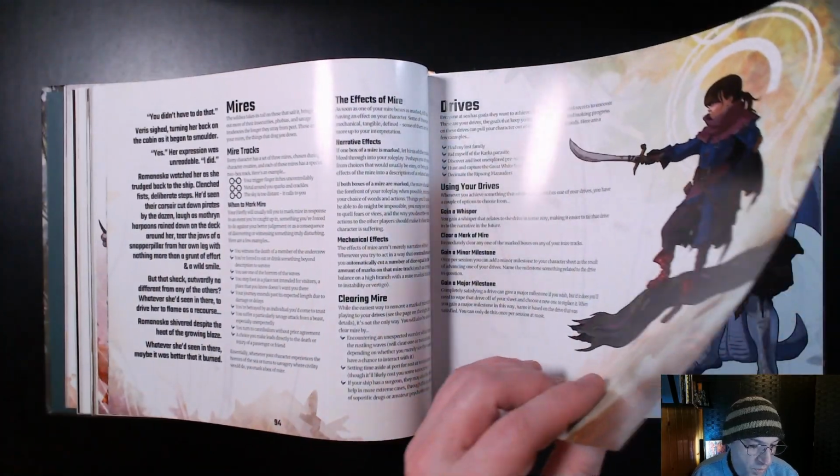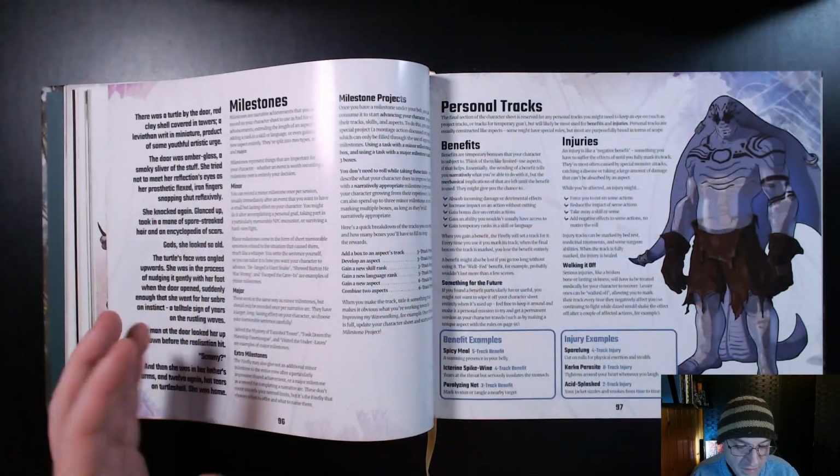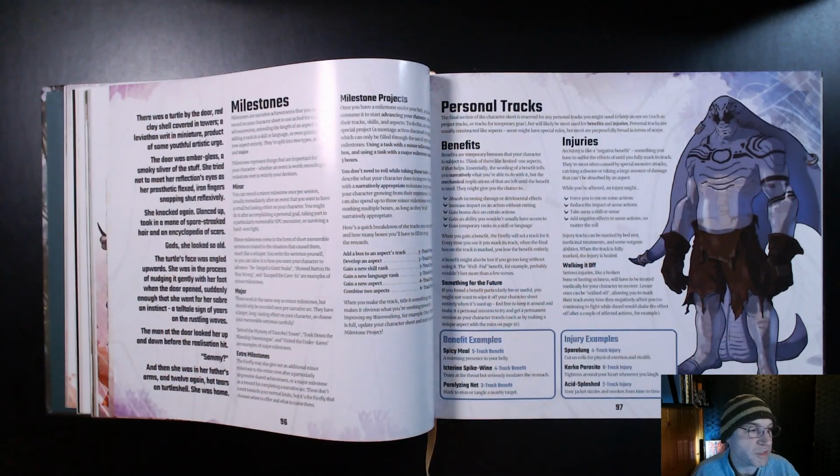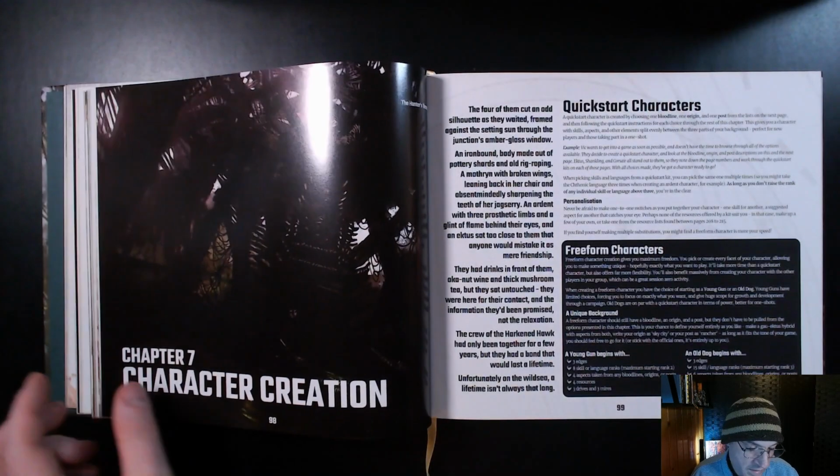Some ideas of what resources are and drives and how advancement happens here. So you can see that you have personal tracks. So advancement here is not like level based. You're going across personal tracks, and then you are getting boosts based on that.